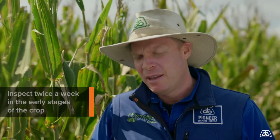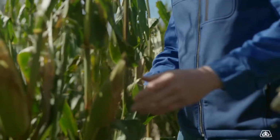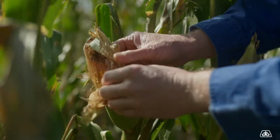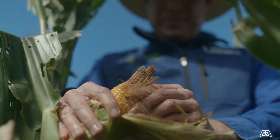However, they are found when looking within the whorl or the darker parts of the plant, down in the leaf sheath. This should be carried out at least twice weekly in the early phases of the crop to gauge numbers and see how fall armyworm are progressing within your corn crop, as numbers can change quite rapidly as temperatures warm up and can cause damage very rapidly, especially in early phases of the crop's life, moving into the later phases of the crop's life.